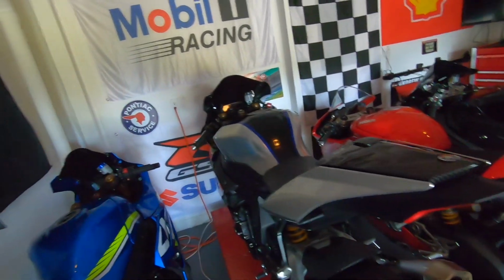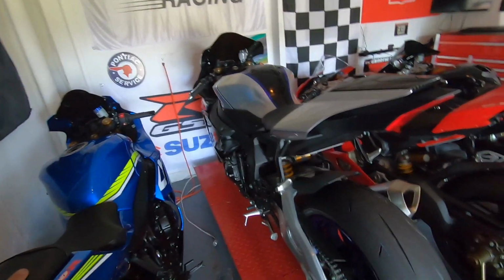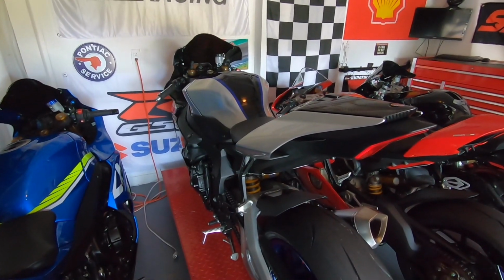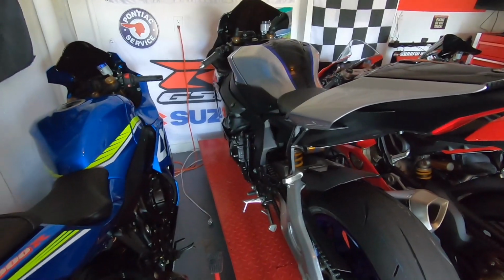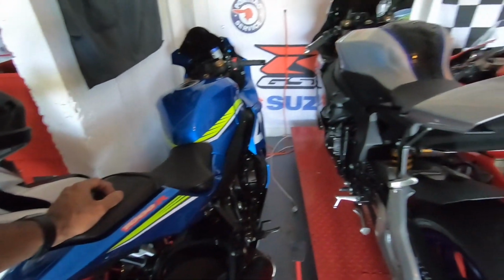Now, as far as the handle grips and being raked over, because a lot of people also give this bike a lot of flack for how aggressive it is and the riding position that you are in. Well, I can tell you this, it's definitely no cruiser. It's not comfortable or anything like that. It definitely was more comfortable than the V4, but definitely by far not more comfortable than this.